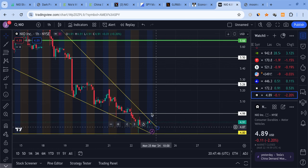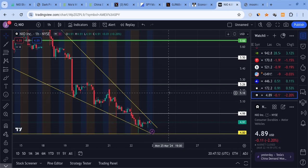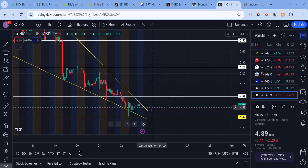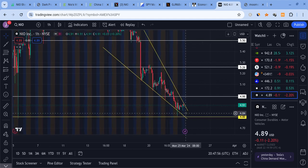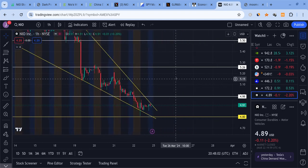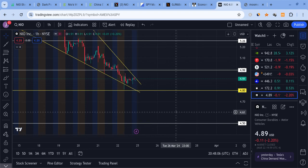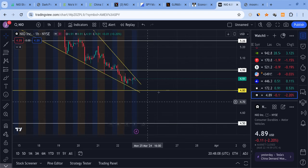Anyways, for NIO, we have resistance right here at this $5 area. If we do break past this, we could see a move back up to about 5.26. And for support, we have 4.8 as a very, very critical support. This is where NIO bounced off of from this wick a couple of weeks ago, and we're going to be watching to see if that could hold us up. If we end up losing that, that's going to be a very, very bad sign, and we could see NIO eventually come all the way down to 4.5.